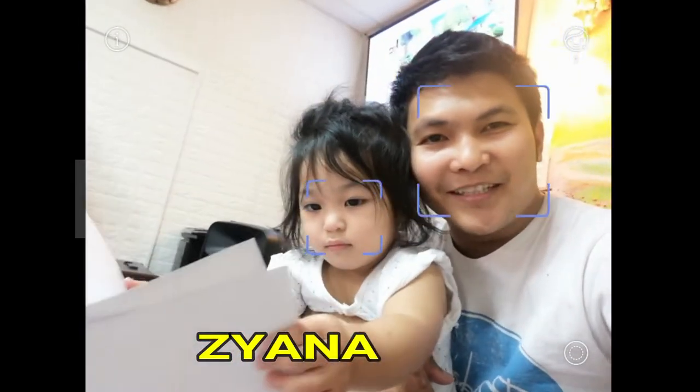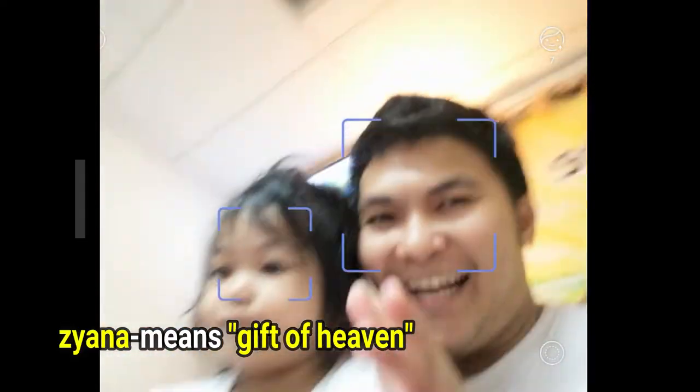So it's our baby. Siya po ay 1 year old and 10 months. So November siya po ay magtutuna. So alam niya na po yung alphabet. And ito try natin. Okay, Zyana?